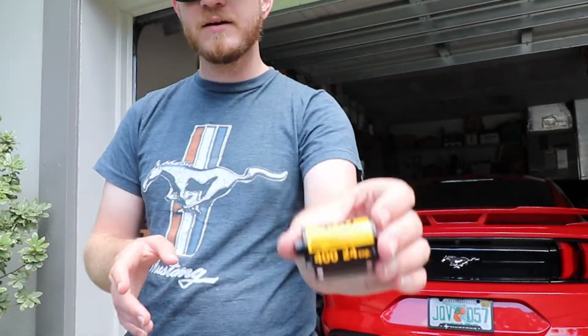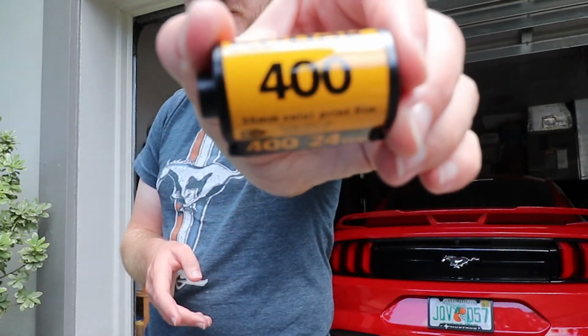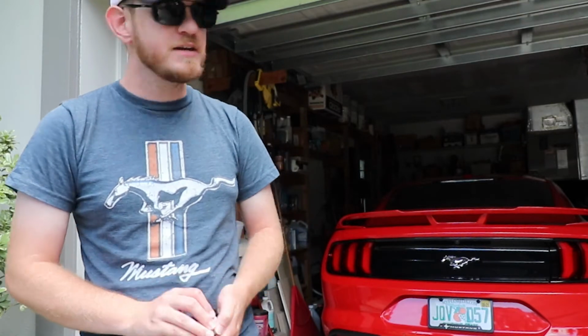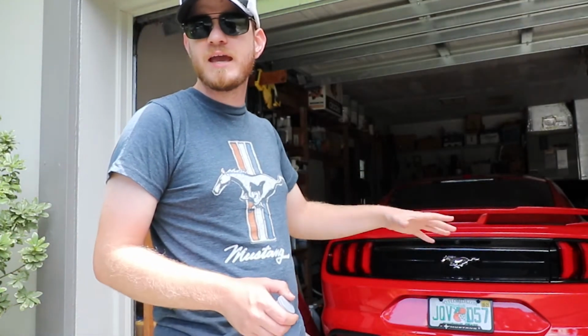And then also, for all you film nerds out there, we're going to be using some Kodak 400 film. This is Kodak Ultramax, which I really love because it brings out a lot of the bright, vibrant saturation in terms of colors. Well, you know with the Mustang, it is race red. It is a very bright shade of red.